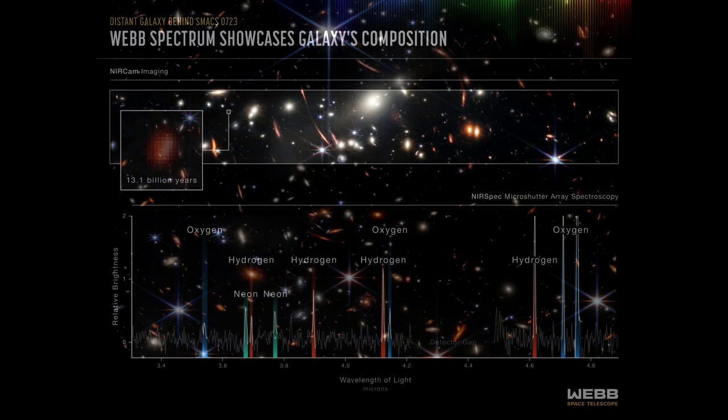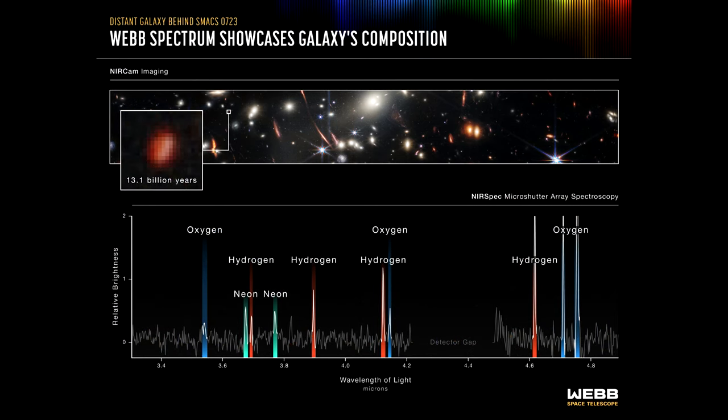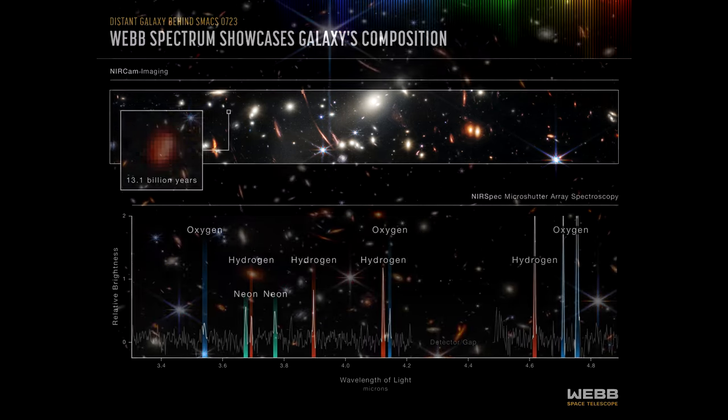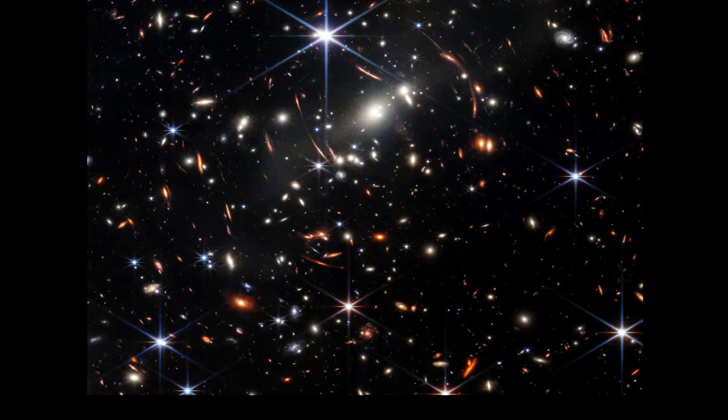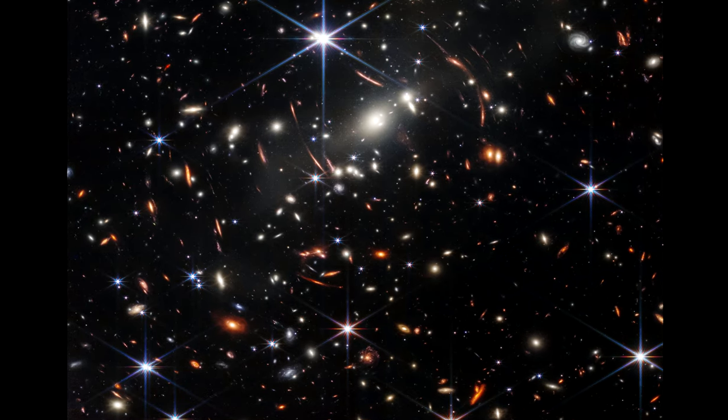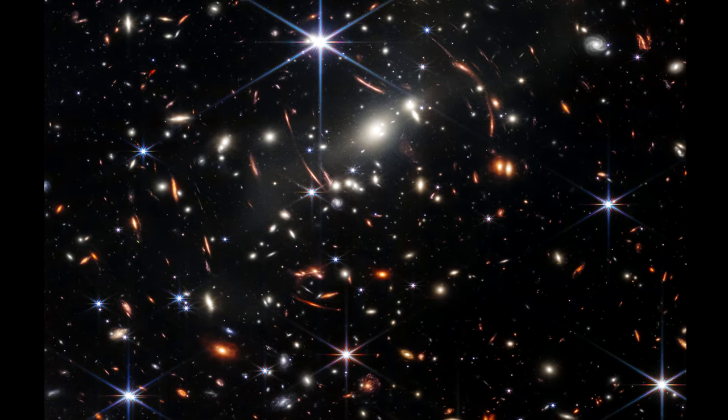Focusing on the oldest galaxy, the one 13.1 billion light-years away, Webb was able to determine its chemical composition, its temperature, and the density of its ionized gas. This first James Webb Space Telescope release was an amazing start after such a long wait. I congratulate the entire Webb team and look forward to the coming discoveries.